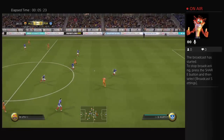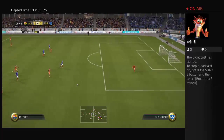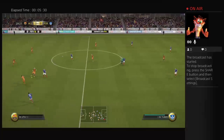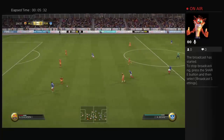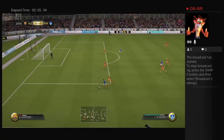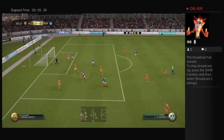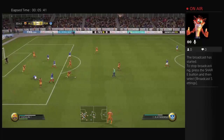This is what happens when you lose the ball. Opposition coming counter at them with pace now. Goal. Danger. To Bennett. Now they've got the ball. Can they attack here? Goal. Good tackle. Zuccolini.